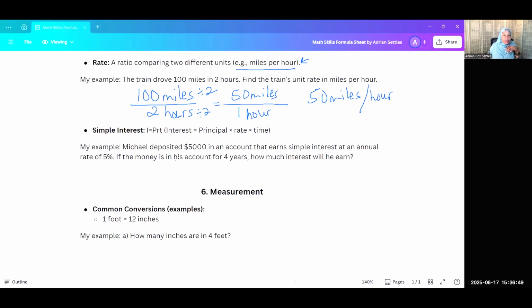Okay. Now, all right, so the next one we have is called simple interest. You go to the bank, simple interest is not compounded every year. It's just a straight up formula for simple interest, how much you're going to make over a certain amount of time. All right, so the simple interest formula is I equals PRT. I stands for interest, P stands for principal, R stands for rate, and T stands for time. So I equals PRT. Straight to the point.